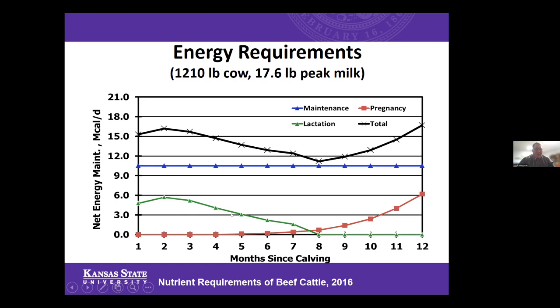And if you follow my cursor, one of the things you'll see is if we're out here in these later stages of lactation, and we remove that calf, we reduce the energy demand associated with lactation. Depending on the lactation potential of that cow, we can easily reduce the energy requirements of that cow by 25 to 30%.